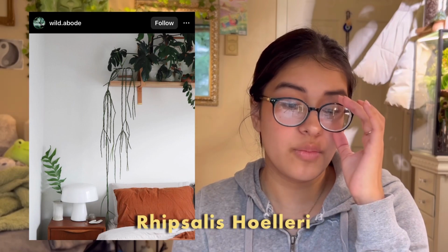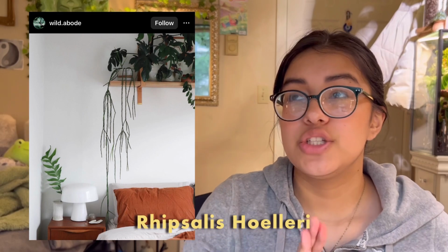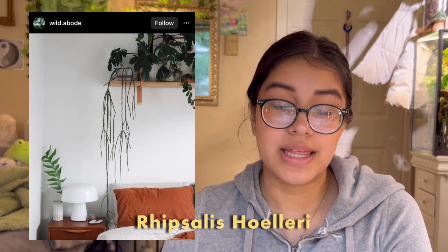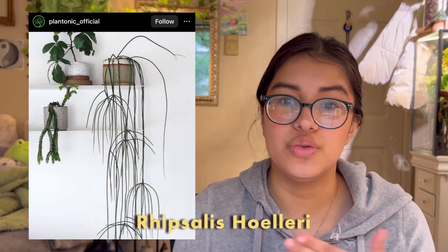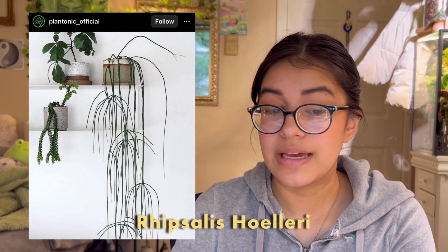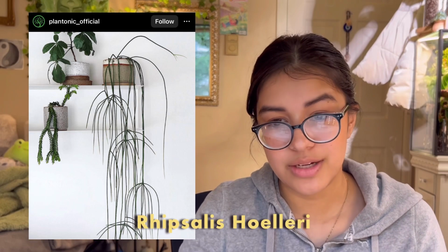The Rhipsalis holeri. And this one, from what I can remember, actually, I'm going to pull it up. With the Rhipsalis holeri, I do have Rhipsalis. I only have one. It is the mistletoe cactus, or I believe it's a capilliformis, something like that. Mistletoe cactus. I've noticed that with the names, they're all kind of just used interchangeably. So I will try to include pictures where I can so that you guys know what I'm talking about. But yeah, Rhipsalis holeri.